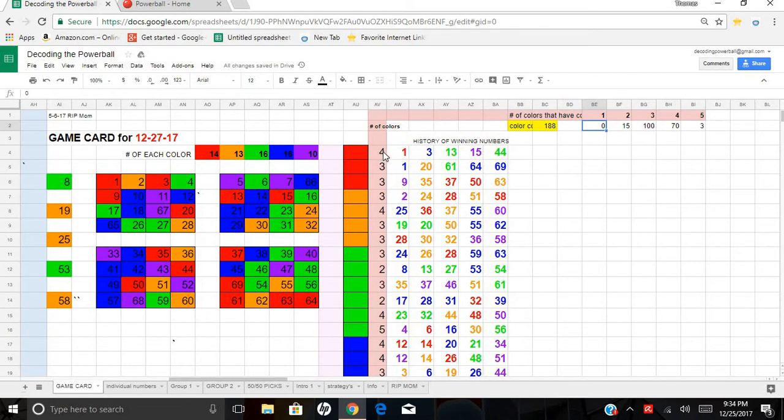This number right here, this 4, tells me how many colors just barely came up in the drawing. You can see that there was 1 red, 1 blue, 2 green, and 1 purple, for a total of 4 colors. Since hardly ever do all 5 colors come up, the strategy is to guess which one of these colors won't be coming up and eliminate those numbers off of the game card. So for this drawing, I'm going to guess that no purple numbers will be coming up.